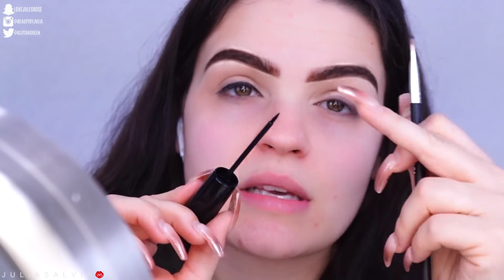Now for the wing, you guys, this brush is very stable. It doesn't really move from where it is. It's kind of like a plastic applicator. What I'm gonna do is keep the wand really straight and just lightly pull it out, again, with my brush.